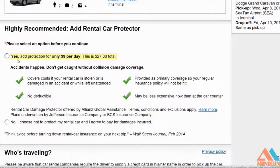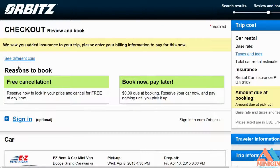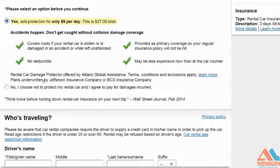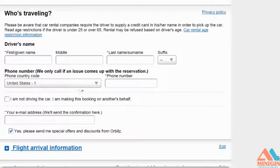As you can see, the added protection really doesn't cost that much. It's only $9 a day more. So it is very wise to get the insurance. So we choose yes, we want to insure the car. And we go ahead and fill in our who's traveling.